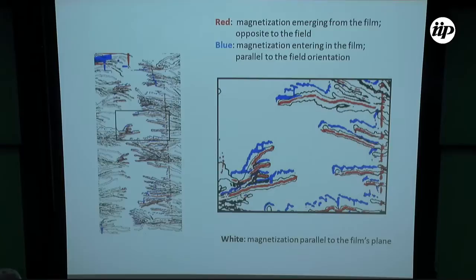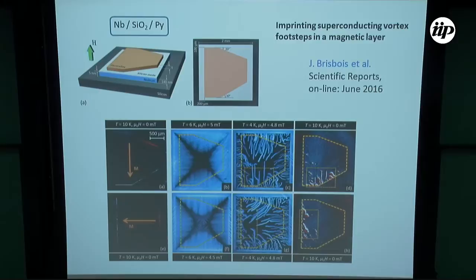Somehow, outside the location of the avalanche, you have these blue lines that also have the form of the avalanche, but those correspond to domains where magnetization is parallel to the stray fields of vortices. We still do not understand this picture very well. But this is a kind of substructure in this imprinted texture in the ferromagnetic film.